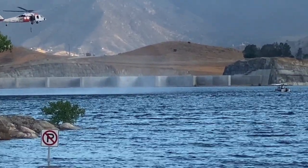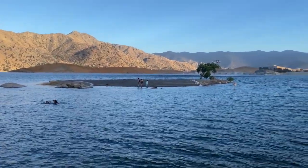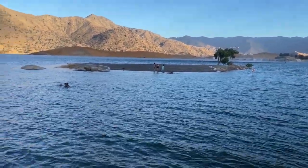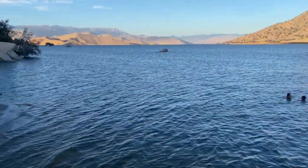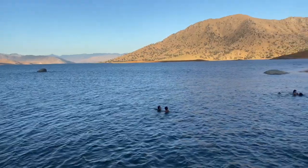But you can see how high the water is. I mean, look, that's the middle, it's like an island. The parking lot's an island out there. See that right there? Wild how much water is in here right now.